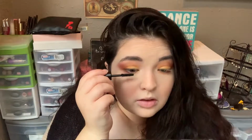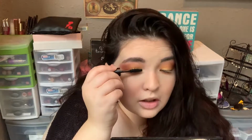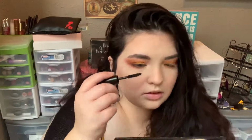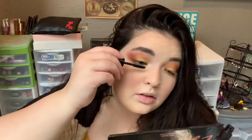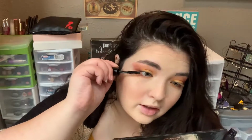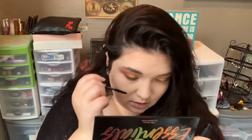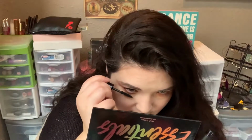So far not bad. It's very curling. Not as black as I want it to be, which is weird for a mascara. Yeah, it's very curling, but it's not really giving me the volume that I want. This would be a great lower lash line mascara, I bet though. Let's see. Yeah, I like this for the lower lash line a lot. For the upper lash line, not so much.